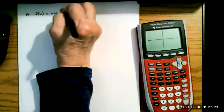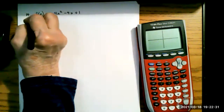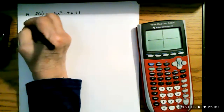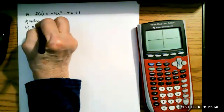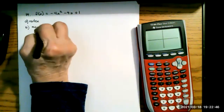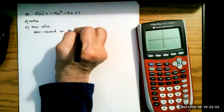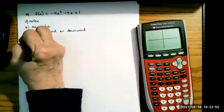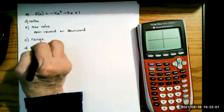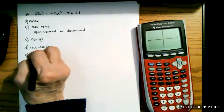Negative 4x squared minus 4x plus 1. And we have to have A, what is the vertex? B, what is the maximum value? And does it open upward or downward? C, what is the range? D, where is it increasing? And E, where is it decreasing?